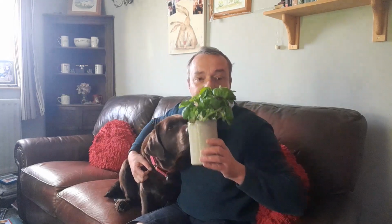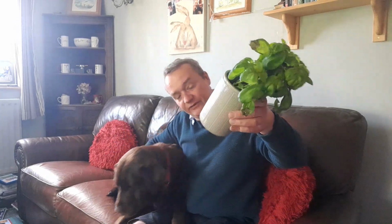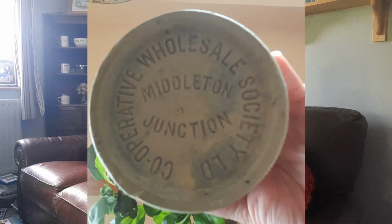Now, what I want to talk to you today is about this. I've upcycled it, and it's growing basil now. And if we had smelly vision, it smells absolutely delicious. I love the smell of basil, and so does Bramble. But it's the pot that interests me. I'll just flip it over so you can see. It says the Cooperative Wholesale Society, Middleton Junction.